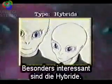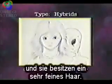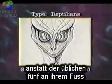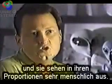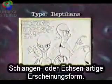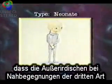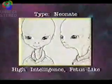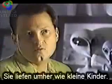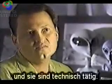The hybrids are extremely interesting and very varied. Some of the hybrids are proportionally like children with very fine hair. The reptilians seem to have like 3 toes instead of the normal 5 on their feet. And they seem very humanish in proportion, but they have larger than normal mouths, and they have a very snake-like or lizard appearance. Some of the aliens, and it's interesting that the aliens in Close Encounters of the Third Kind looked a lot like this, seem to appear like fetuses and are proportionally like fetuses that are running around like small children, have a higher degree of intelligence, and operate in a technical capacity, if you will.